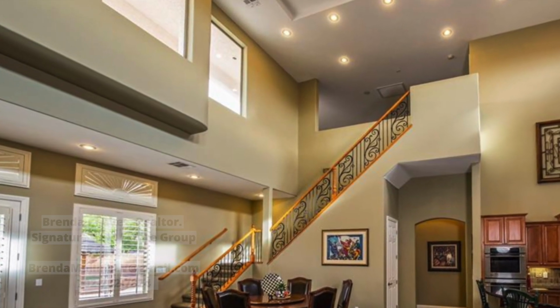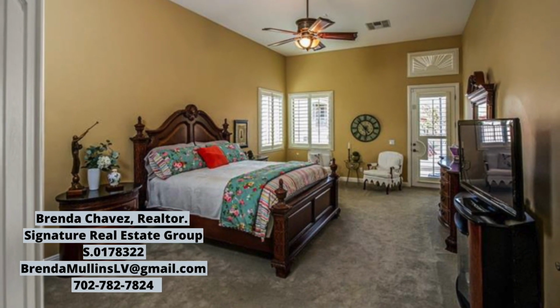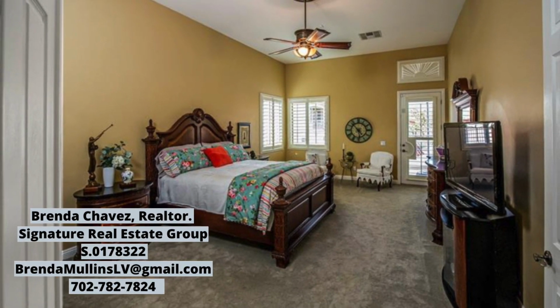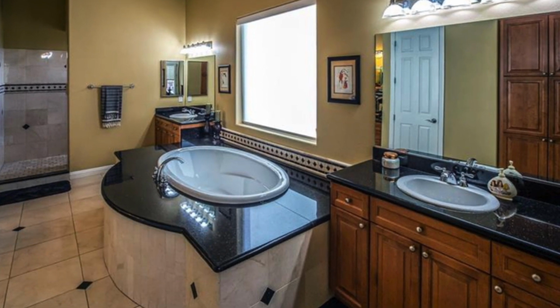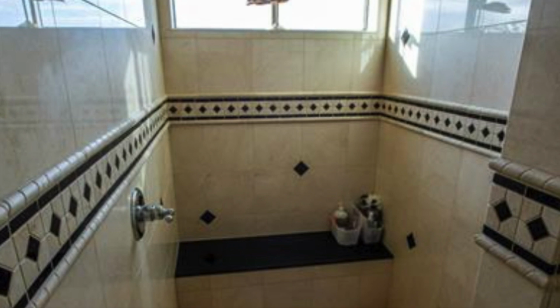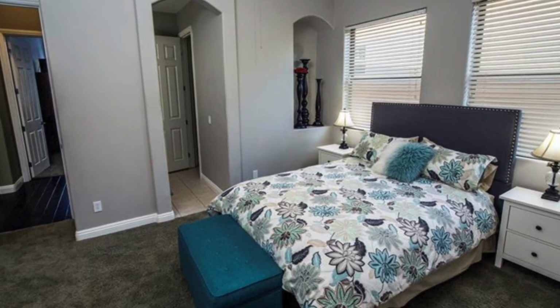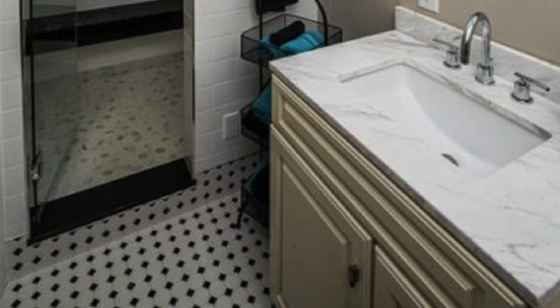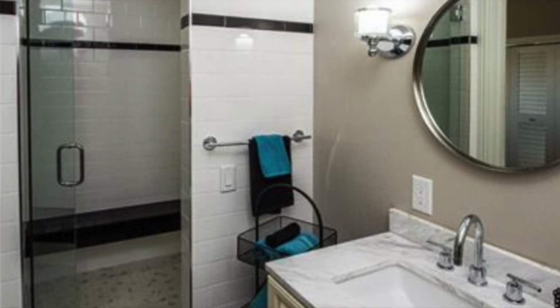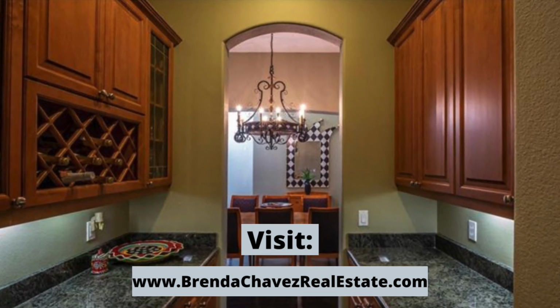Along with high ceilings, that beautiful stair railing, and oversized bedrooms, this house is guaranteed to fit a lot of different buyers. It is sitting on an oversized lot, and pride in ownership is evident in each bedroom, bathroom, kitchen, nook and cranny of this home. You can tell they've taken care of it.